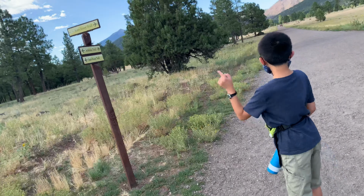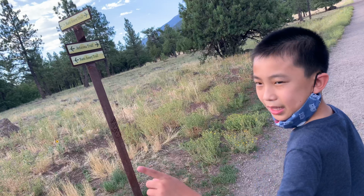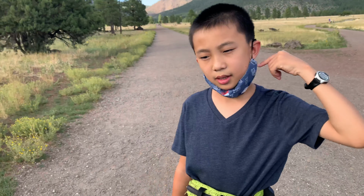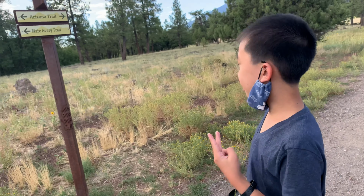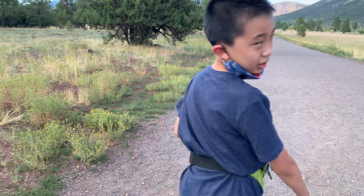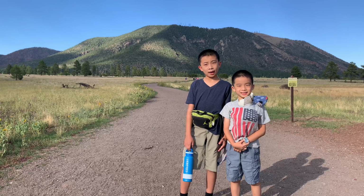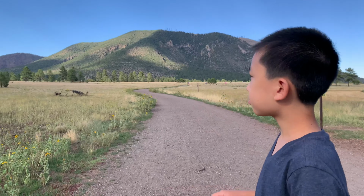The Arizona Trail. Why don't we go on the... Okay, so the Arizona Trail comes out from there, right? Then let's do the Arizona Trail. So it seems like there's two trails over here, the Arizona Trail and the Nature Aviary Trail. We're gonna go on just the Arizona Trail for now, which continues straight. I'm not gonna smile because I might squint. Alright, let me smile. Go.